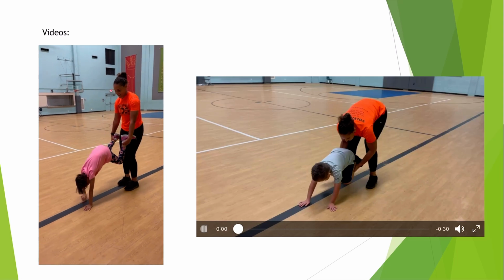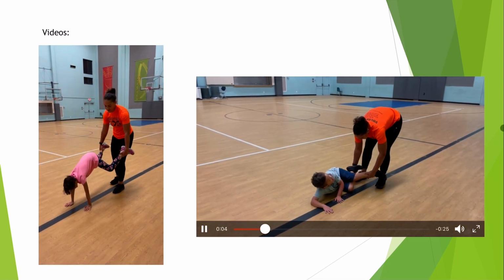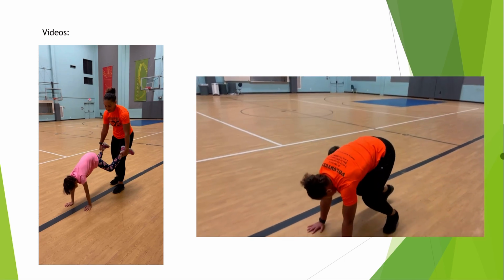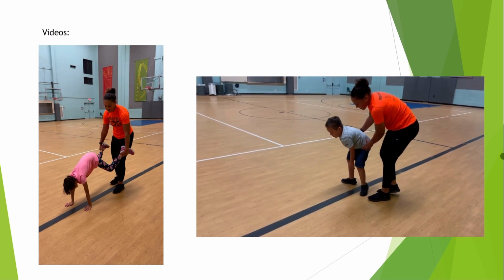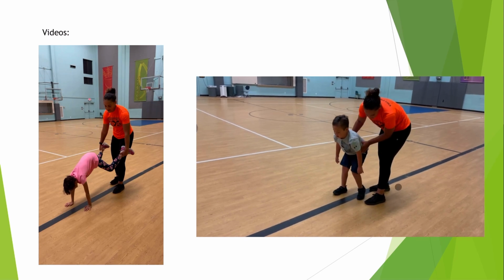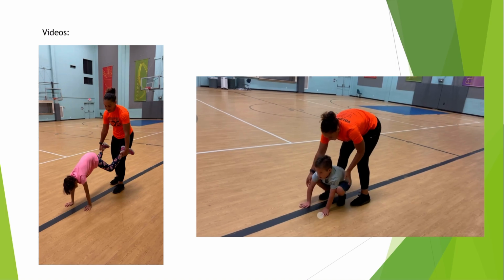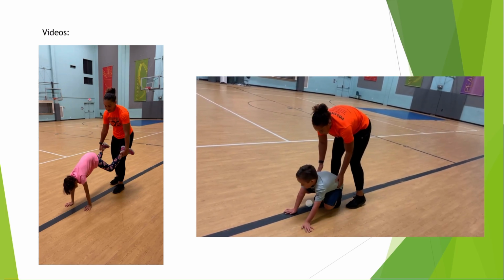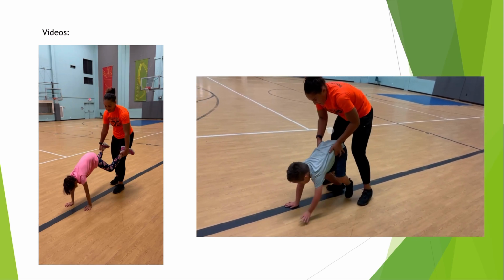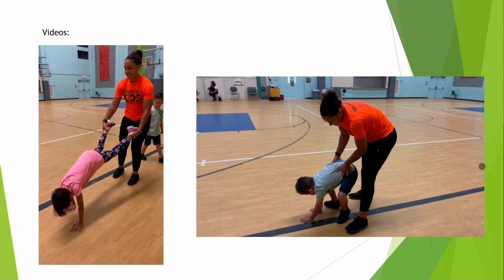And then this video shows a wheelbarrow walk. He wasn't quite able to do it, and that's okay. I didn't give up on him. We modified to a bear crawl, so I gave him a visual cue for a bear crawl. And this requires a decent amount of coordination. So he needed just some extra tactile cueing, verbal cueing. And then again, I was taking some of the weight off by providing support at the hips, but also kind of compression at the hips as well.